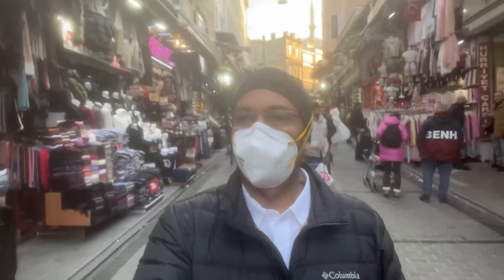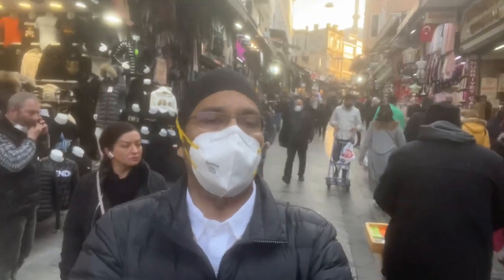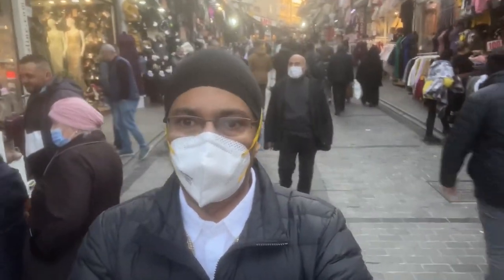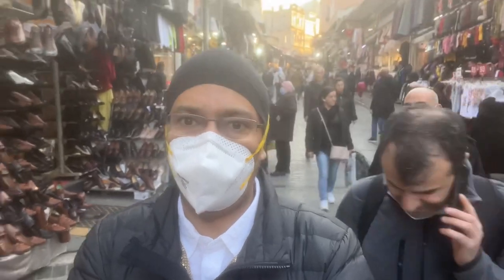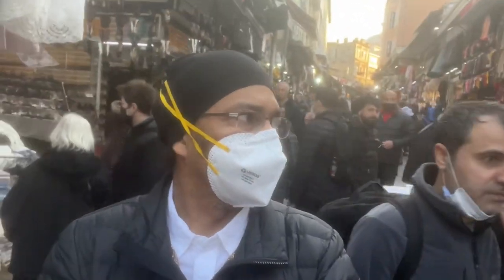You can start with Spice Bazaar and move towards the Grand Bazaar, but again, here's a tip. If you come from Grand Bazaar towards Spice Bazaar, you can see behind me, it's a downslope, so it's easier to move. Also from Spice Bazaar, usually what you buy, dry fruits, tea, everything else is a little heavier, and to get a taxi is much easier from the Spice Bazaar than from the Grand Bazaar.